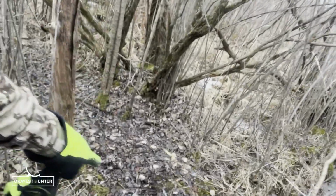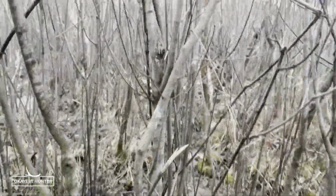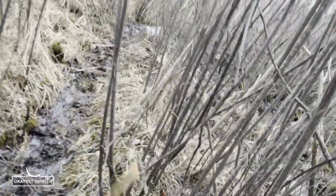Really good back cover there. There's hair in it, and then all around it are snapped off rubs, branches. Just it's all busted up all over. So makes me feel like he's shoving a decent rack through here. I mean, all these branches are snapped.